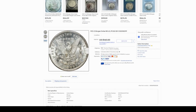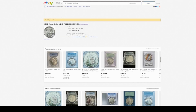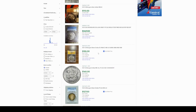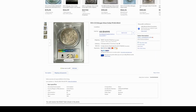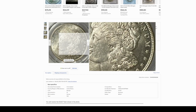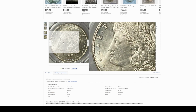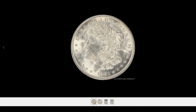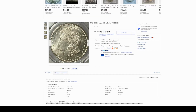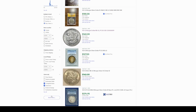Well, this listing is absolutely horrible because you can't even magnify, so I wouldn't have bought this. I mean, look at this. What kind of pictures are those? Well, let's see what we have for sale.